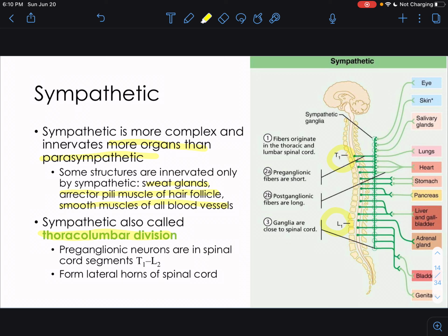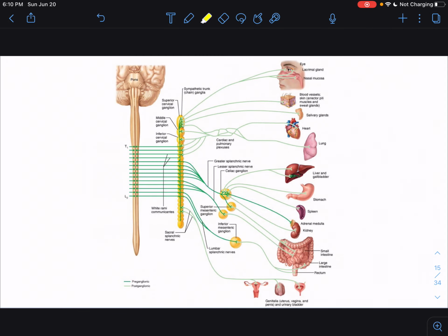And again, we're going to have short preganglionic neurons, long postganglionic neurons, and the ganglia closer to the spinal cord than our parasympathetic. Okay, so here's the same thing, kind of showing where all this stuff is happening, innervation. Kind of cool to look at all this.